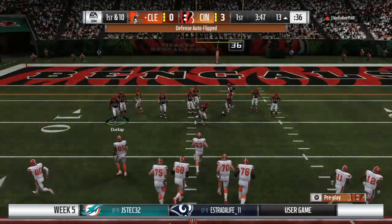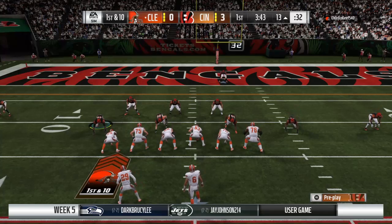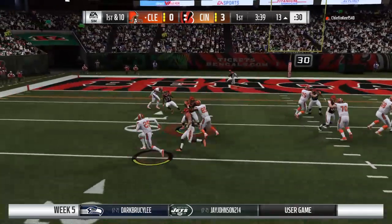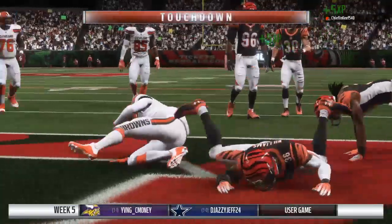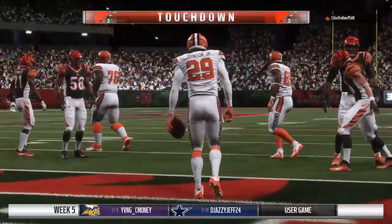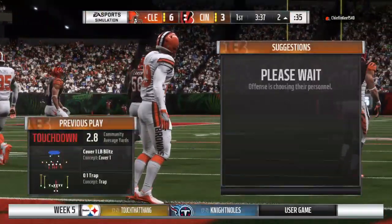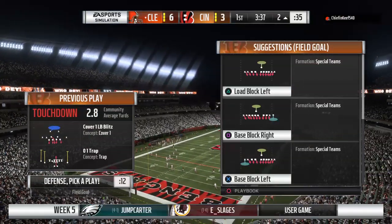So the yellow flag came out, and that leads to a new set of downs for this offense. 1st and 10. They'll run it now out of the gun. And he'll take it into the end zone for a Browns touchdown. Duke Johnson, his 2nd touchdown on the season. And the Browns have taken the early lead.